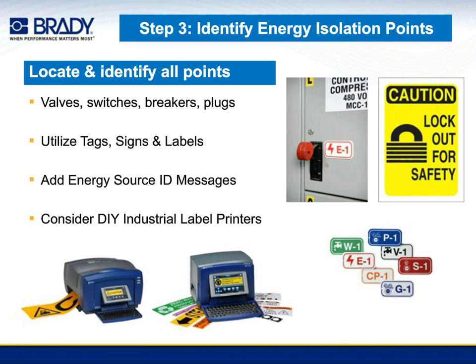The third step, again, identify your energy isolation points, label them, mark them permanently, basically. And so that would include your valves, your switches, breakers, plugs. Those points all have to be clearly marked. And you should keep in mind that those labels and tags have to be consistent with those equipment-specific procedures that we just talked about in step two.